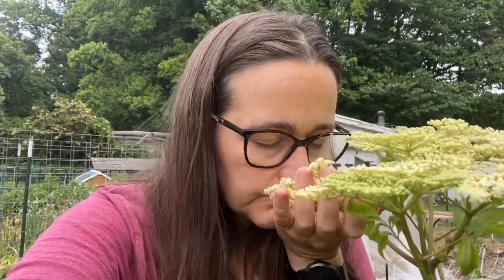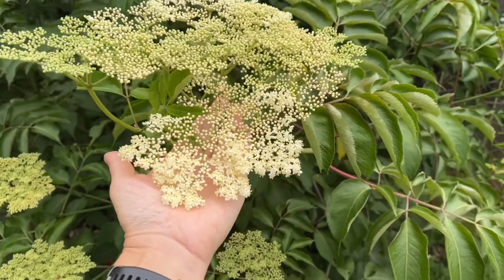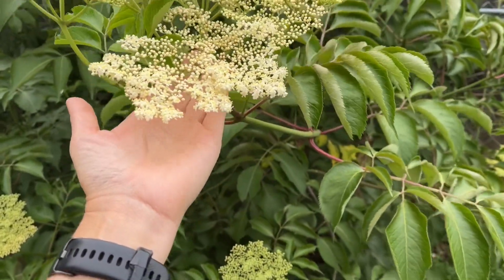These are my elderberries. Oh my gosh, they smell so good. I love these. So on warmer days, the pollinators are all over these. Like I said, it's chilly out this morning. It's in the 50s.